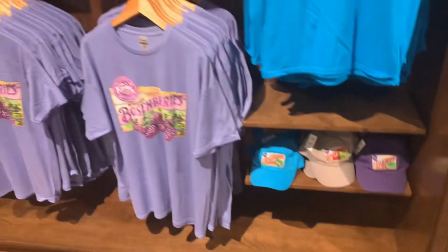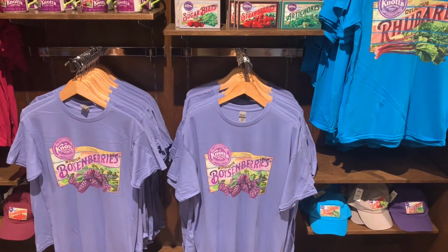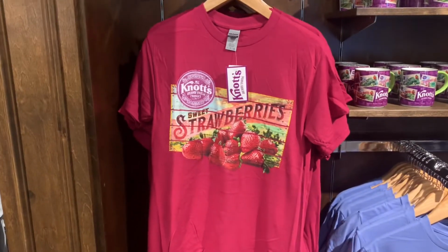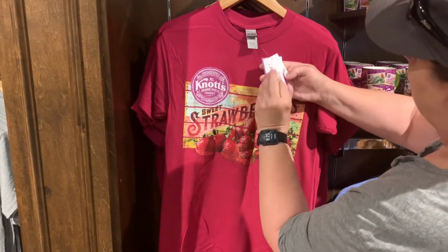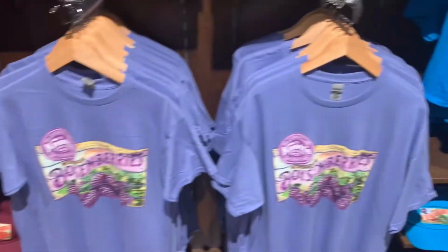But the one I think I would want to get would be the boysenberry shirt. What do you think, Julie? I like the boysenberry. I do like the strawberry. Let's see, the strawberry too. That's a cool shirt too. How much are all of these shirts? So we got strawberries, which is pretty neat. I like that. $24.99. So they're all $24.99. So you got the boysenberries. I like the boysenberry one a lot. I think I like the boysenberry the best.